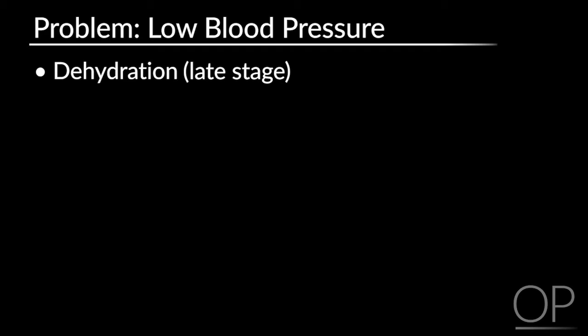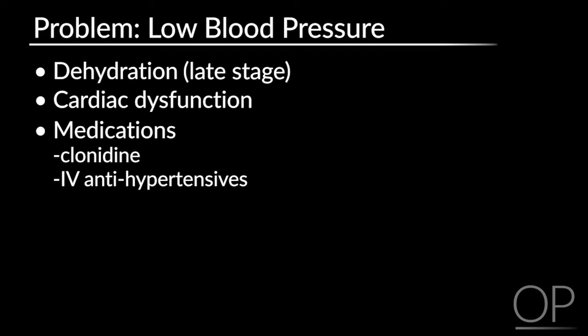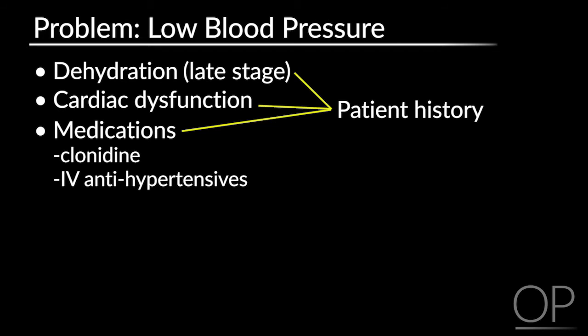Another less common but very serious thing is cardiac dysfunction. Some of the chemotherapy agents that we give, or prior chemotherapy the patient has received, can cause acute changes in cardiac pumping ability, and that can also lead to low blood pressure. Also, some medications that we use to control high blood pressure, such as the clonidine patch being common, or IV antihypertensives, can lead to low blood pressure. So those, again, can be taken from the history and from physical exam.